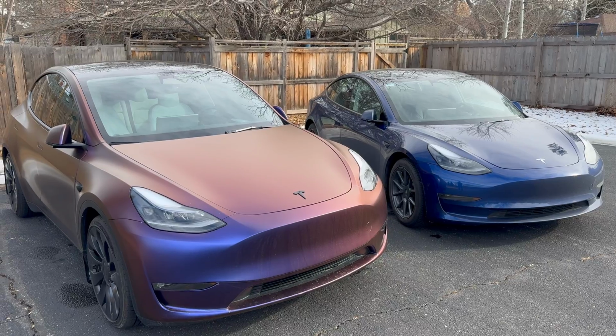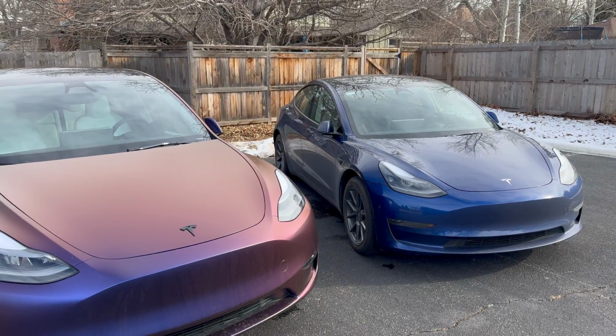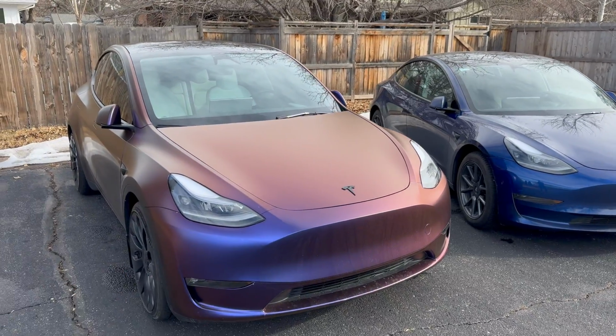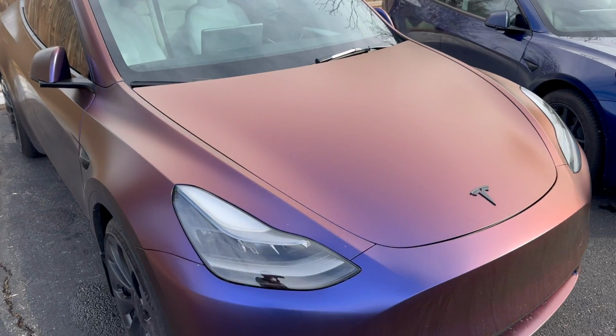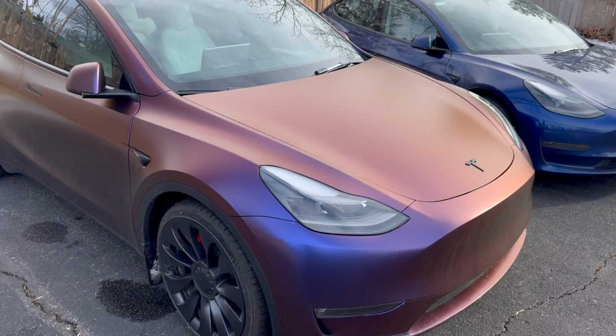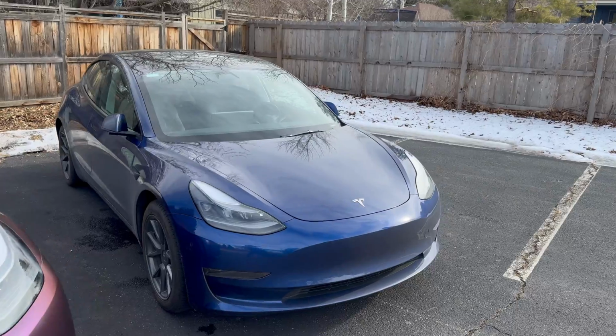Let me begin by first off just saying these two exact vehicles I have in front of me are not like for like today, and they're just what I have access to. So this has been loaned to us courtesy of our friend Brandon, Tesla Flex on YouTube and TikTok and Instagram. This is his wrapped, as you can see, Tesla Model Y, not a stock color, it's a dual motor, whereas this Model 3 is a rear-wheel drive. However, they're both very recent.